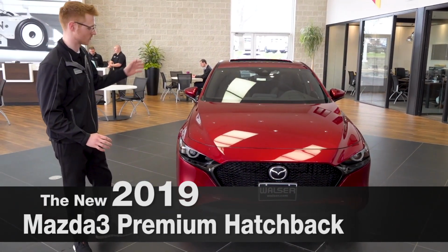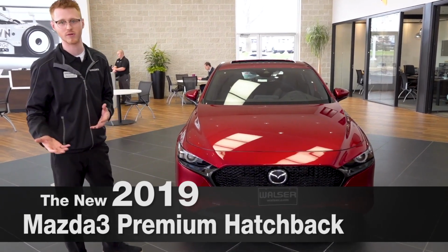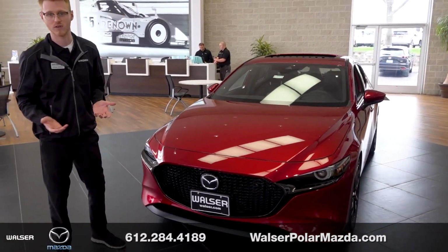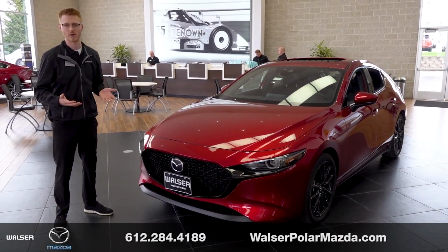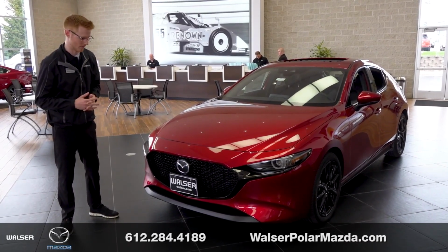The entire vehicle has gone through a redesign, so you've got this more aggressive front end here, which is really awesome. Still has that Mazda spirit in it though, which is really cool. Also, some of the safety features on this vehicle are radar cruise control, which is actually right here in the emblem. You also have smart city brake support up in the windshield there, and there's a couple others that I can get into in a little bit.